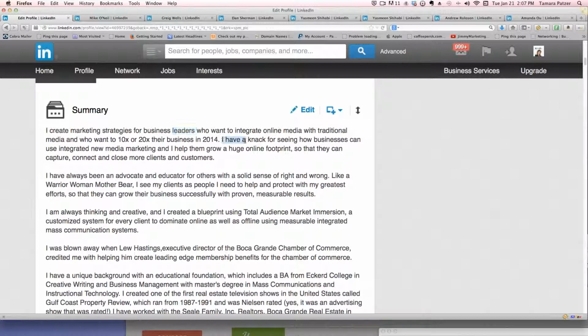And then the words, "I have a knack for seeing how." This is a phrase, a knack, it's like an innate thing. That's a phrase that you can use that personalizes you immediately. I have a knack for seeing how businesses can use integrated new media marketing, and I help them. So you're saying what you can do. I have a knack for seeing, and then I help them grow a huge online footprint.